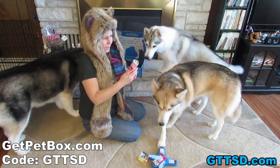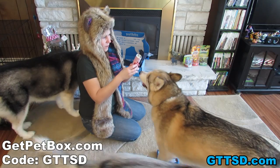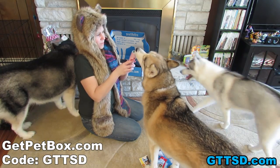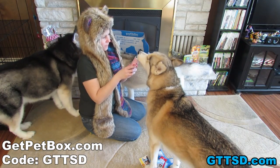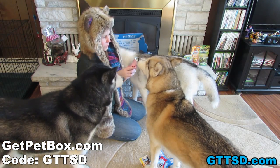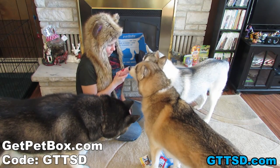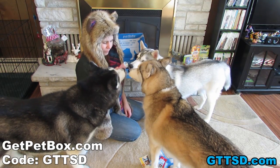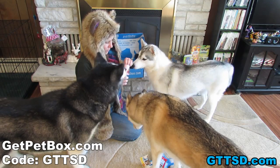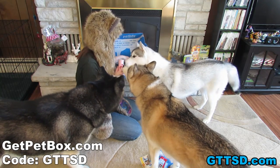And then we got some Honest Kitchen Scrumptious Quickies, Sweetheart Treats. Quickies make the perfect Valentine's Day gift for your pup. Grain-free, no fillers. Ingredients: dehydrated haddock, they're fish. This is what you're all going crazy over in that box, these treats, because I think haddock is a fish. Let's find out.